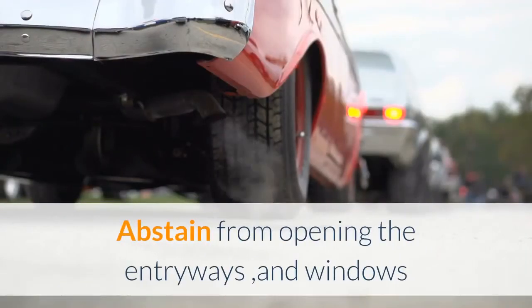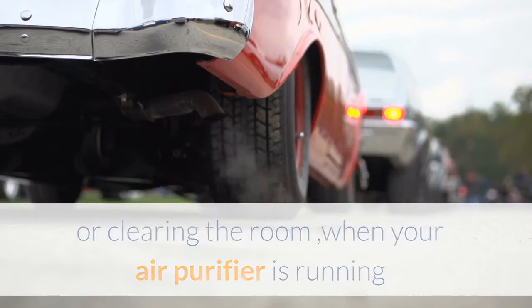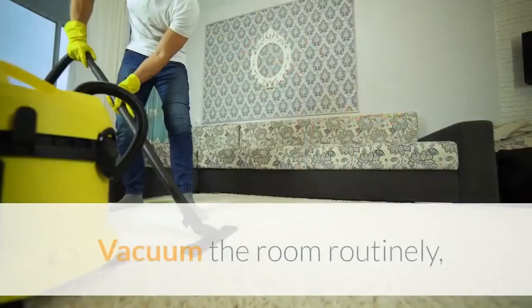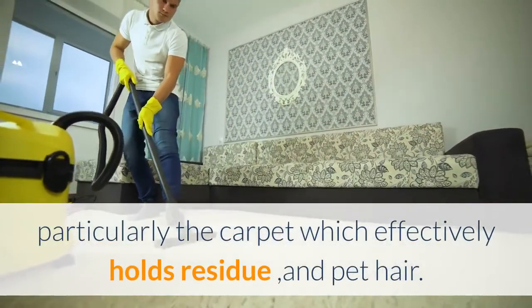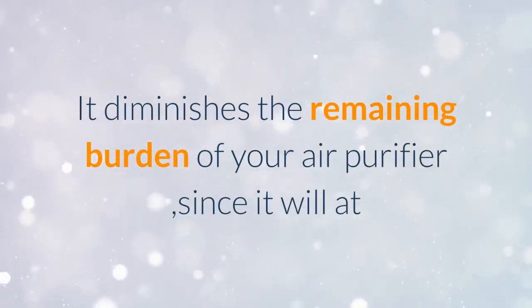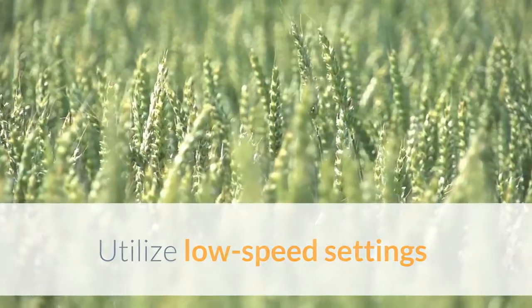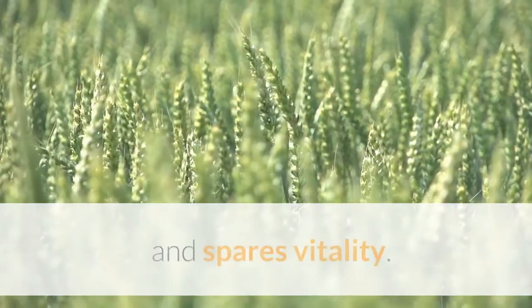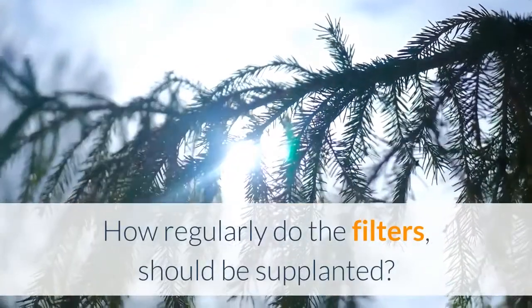Abstain from opening the entryways and windows or clearing the room when your air purifier is running since it exhausts the unit and diminishes its life expectancy. Vacuum the room routinely, particularly the carpet, which effectively holds residue and pet hair. It diminishes the remaining burden of your air purifier, since it will at that point filter less particles. Utilize low-speed settings and eco mode, when you can, in light of the fact that it utilizes less force and spares vitality.